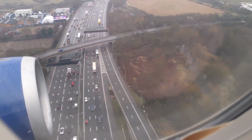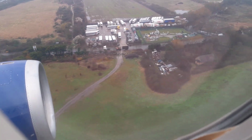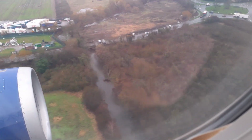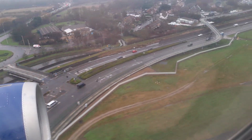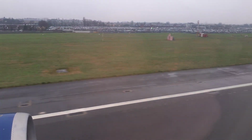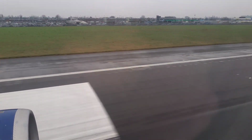And here we are coming into Heathrow. Not that you can see an awful lot, it's a bit dreich out there. If you're from Scotland, you know what I'm talking about. If not, you'll have to look it up. Not that I'm going to see any of it because I'm just transiting, so I'm staying inside the airport, thankfully.